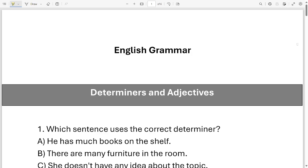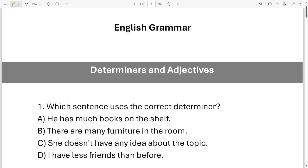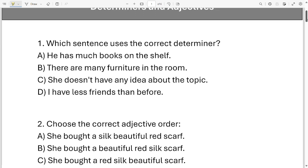Today's grammar topic is determiners and adjectives. So, are you all ready? Can we start? Let's get started.